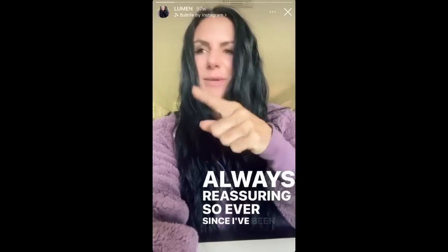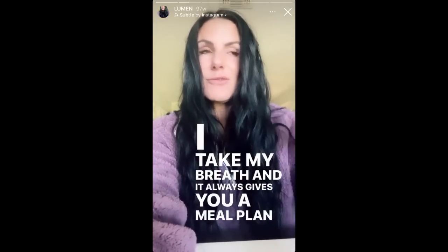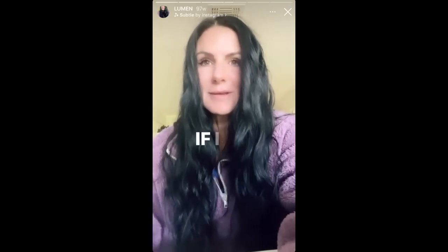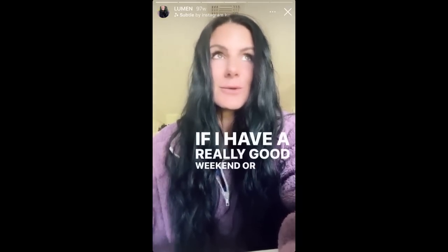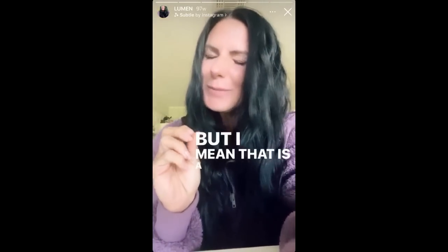So ever since I've been using the Lumen, I take my breath, and it always gives you a meal plan for the day. And since I've started it, every once in a while, if I have a really good weekend or I do a fast, it'll tell me to have more carbohydrates, or it will tell me to have less carbohydrates. But I mean, that is 90% of the time.